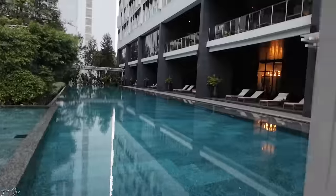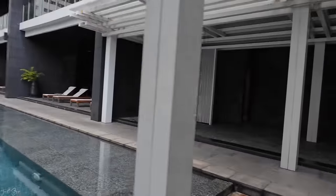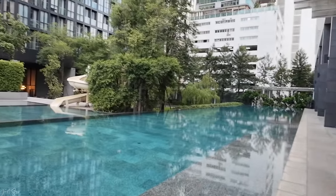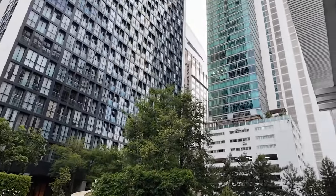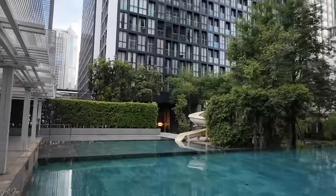So nice! I love how it's on the ground floor. There's a shower. Three tall buildings. Maybe I'll ask my sister if she wants to swim tomorrow or the next day. Oh, it's actually not bad. It's cool. Not too hot. So now we're gonna walk to the BTS. I think I should have entered over there. Yep. Semi-lost.